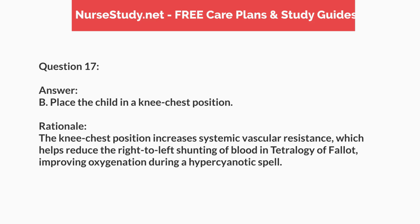Rationale: the knee chest position increases systemic vascular resistance, which helps reduce the right to left shunting of blood in tetralogy of Fallot, improving oxygenation during a hypercyanotic spell.